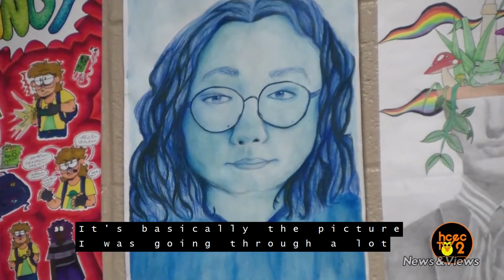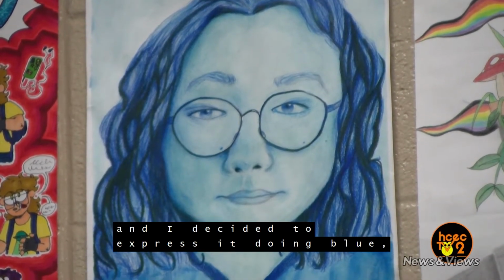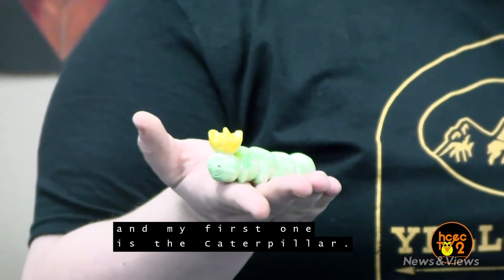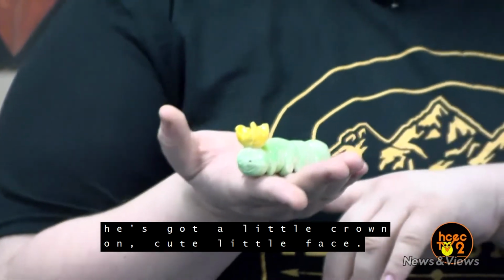It's basically the picture. I was going through a lot in it, and I decided to express it doing blue, because blue usually goes along with misery or sadness. So I have some clay pieces, and my first one is the caterpillar. I call him King Caterpillar. He's got a little crown on, a cute little face.